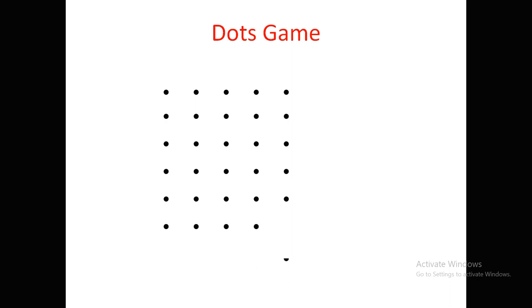So one player is taking P as his letter, and he has taken pink color as the line color. Here we need to draw the lines. And the second player, his name is K, and his color is green.